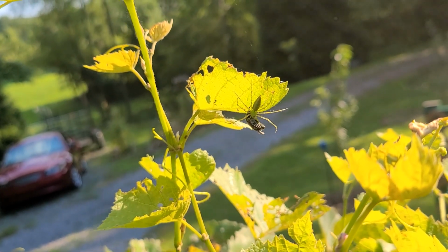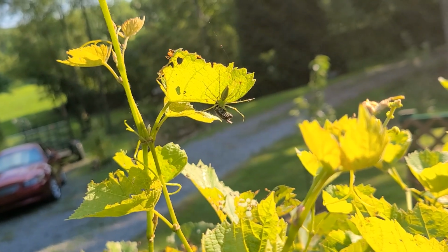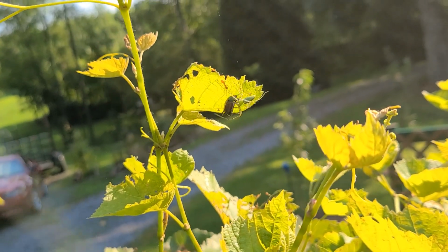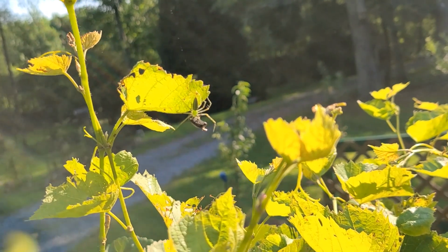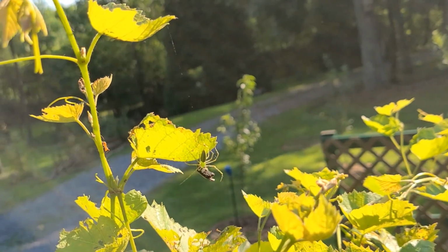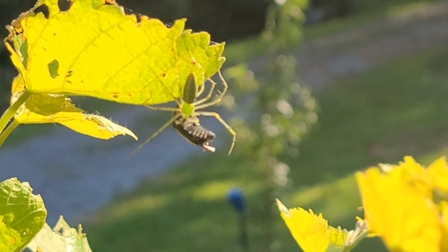Of course, we don't have enough of these spiders to control the population, so we still have to spray them like we did in the other video we shared earlier, if you want to check that one out, to still treat the adult ones that still come in. But looks like this spider here has got a hold of one naturally.